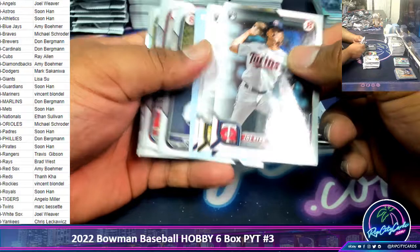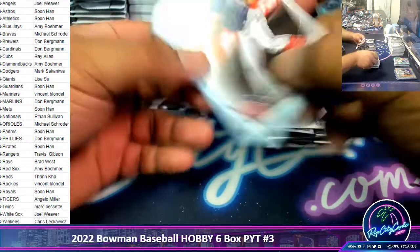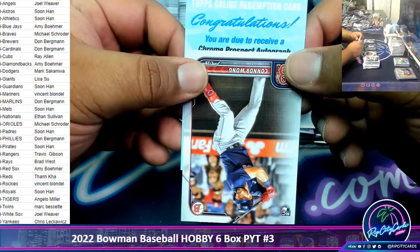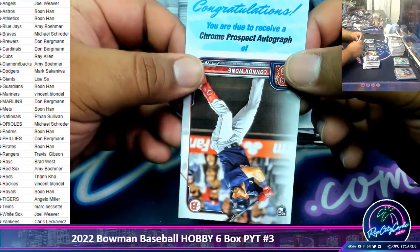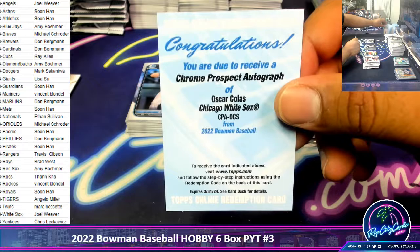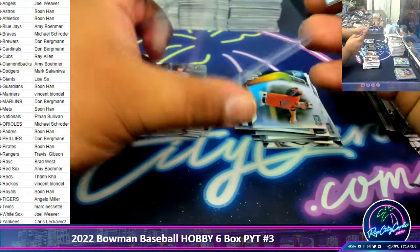Ooh, a redemption. All right, let's see what that is. I wonder if it could be a big name. A Chrome Prospect autograph for Oscar Colas, White Sox. Yeah, no idea who that is. But White Sox got a hit, at least.